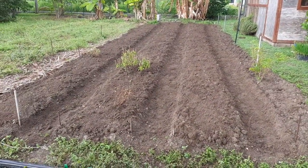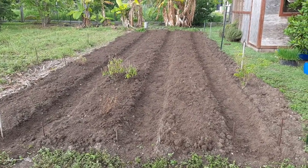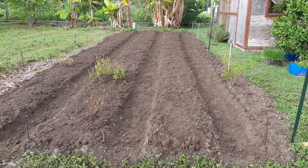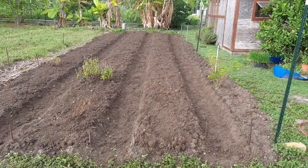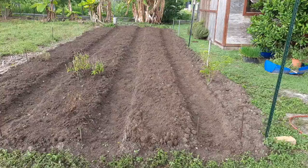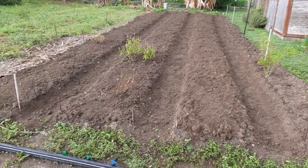They are 30 inches wide with 18 inches for the furrows. I now have three beds rather than four, and that little edge, which is not really a bed, I'm gonna adjust the fence and make some additional changes.